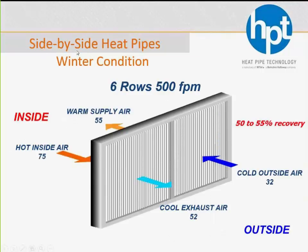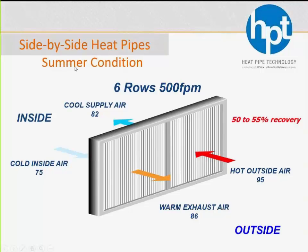Here's an example of a side-by-side heat pipe in a winter condition. You have 75 degrees inside air, 32 degrees outside air, and on the supply air we've picked up 23 degrees. So we're at 50 to 55% effectiveness with a 6-row, 500 feet per minute system. In a summertime condition on the same system, 75 degrees inside, 95 degrees outside, we have a delta T of 13 degrees on this system.